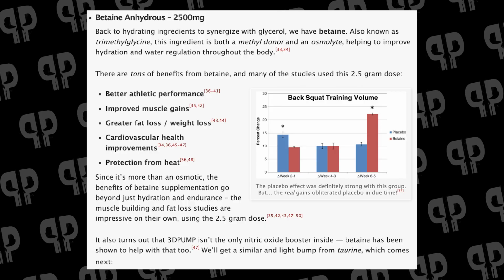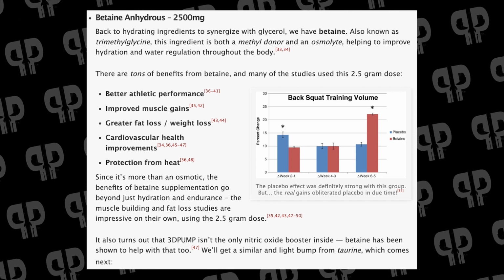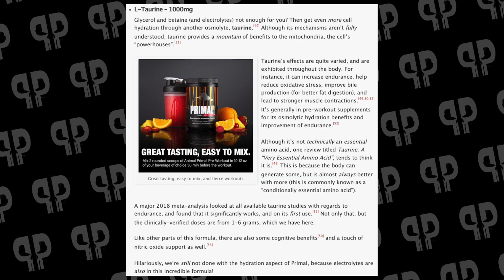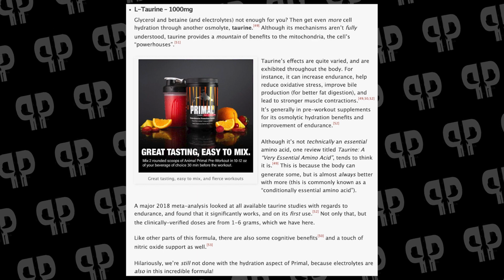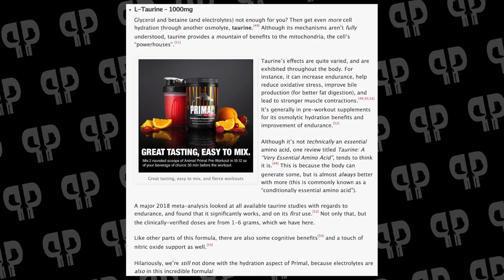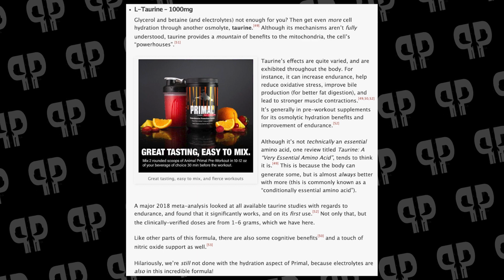BCAAs anhydrous after that, 2,500 milligrams. Again, a straight up clinical dosage here. That's going to be an osmolyte, a power output helper, a very nice ergogenic ingredient. We all love thermoregulation. It's overall just an incredible ingredient to get in pre-workout. And lastly, L-taurine at 1 gram. There's literally entire reviews on taurine as helping for athletes. The benefits start at 1 gram here. Yeah, the higher dosages may help more with like kind of thermoregulation, hydration, and stuff like that. So having a gram here for weight trainers isn't that bad of a thing. It also functions as a very mild nootropic.